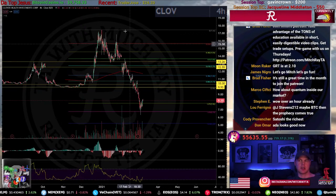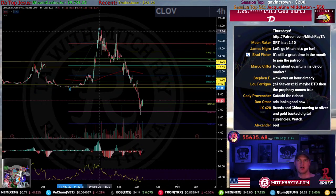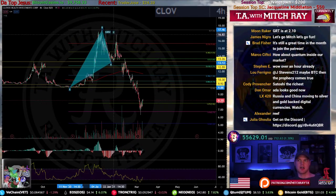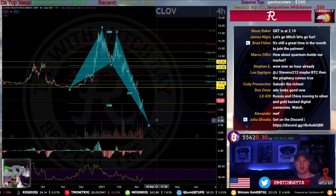The PCZ of a harmonic would be the 1618, not where you are now, right? The low XA. This is a crab pattern, just a standard everyday crab pattern, and the pattern completion zone is not in between the 1272 and 1618, like the butterfly.